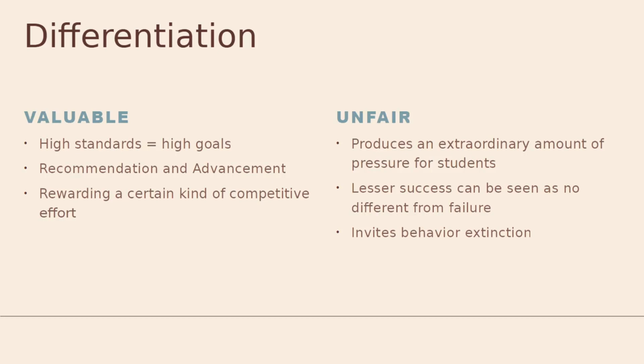And when the time comes for someone to ask me how were they as a student, I can say glowing things. Well, it seems like we need some method of differentiation for that, and grading seems to do a good job. And then lastly, you can reward a certain kind of competitive effort with grading that would otherwise be impossible. So knowing that the person next to you has a higher grade than you do, or that you have a higher grade than them, it allows them to push each other to learn more.